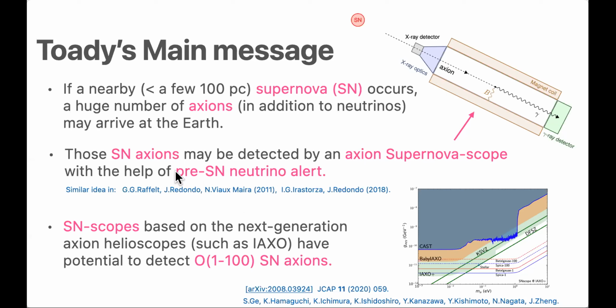Basically the same idea has already been pointed out and briefly discussed in these papers, but we made it a little more detailed, with a possible configuration of detectors. We found that in a very optimistic case, this kind of supernova scope may see order 1 or order 10 supernova axions if a supernova occurs nearby, with an extended experiment based on next generation axion helioscopes, such as IAXO. I will also explain this figure at the end of my talk. This is the main message, and if you already got the idea from this figure, then the rest of my talk is all detail. The main part of the talk is very simple.